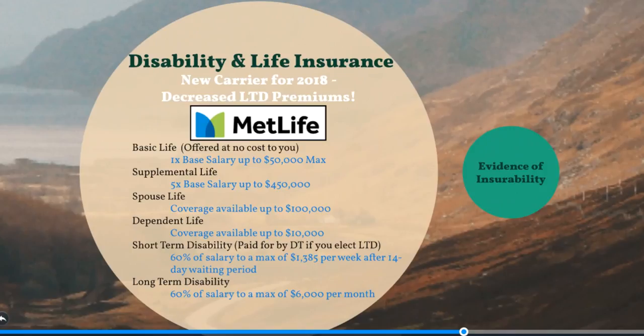Disability and life insurance. We are excited to announce our new life and disability insurance coverage carrier starting in 2018, MetLife, the same carrier as our dental coverage.